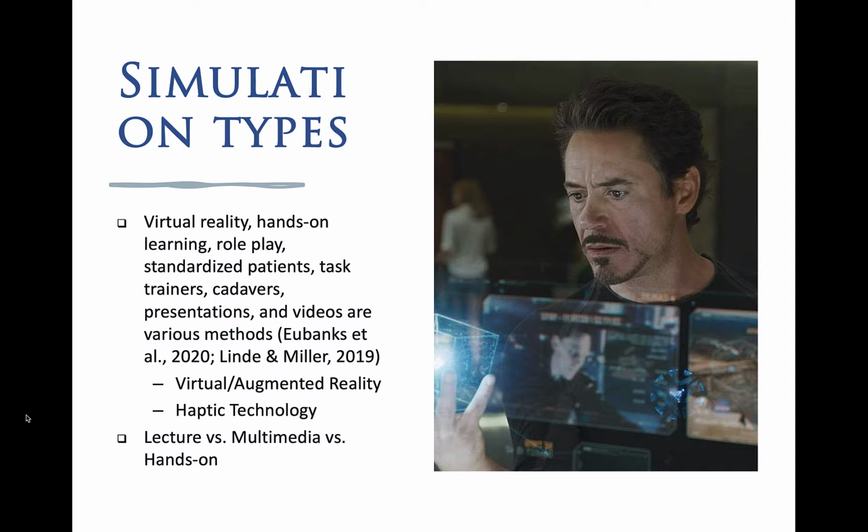So, the various simulation types. There are virtual reality, hands-on learning, role play, standardized patients, task trainers, cadavers, various online presentations, and videos, which are all various methods of simulation which we have learned throughout our program. Collectively, simulation is visual, interactive, and adaptable to real life. Nurses can adjust according to their facility, training, and patient needs and/or resources.